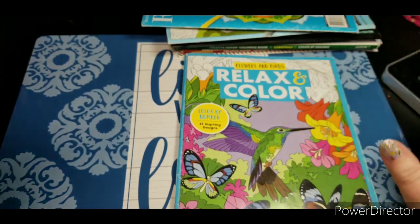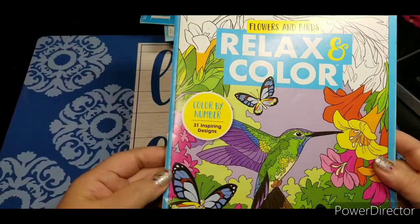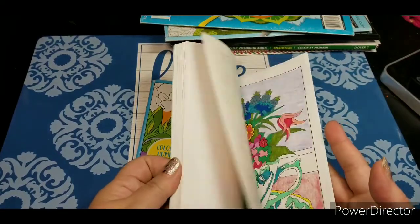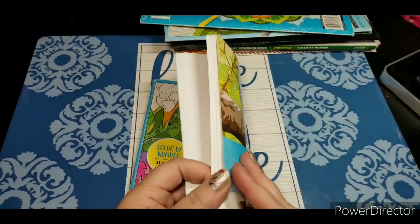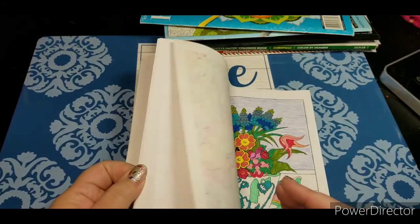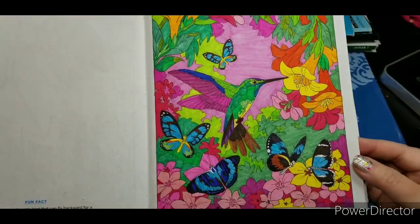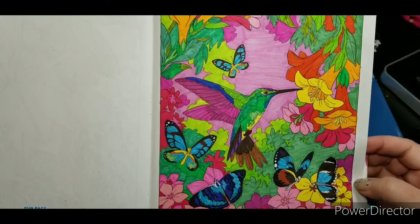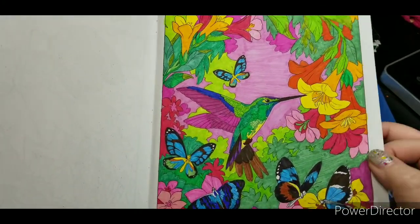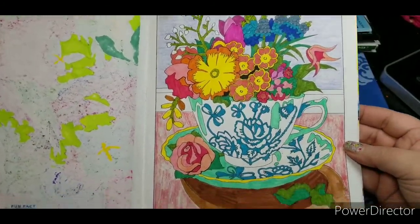Like I said, I started this video and I'm restarting it actually like 24 hours later. Okay, these are from Centennial Activity, the Flowers and Birds Relaxing Color. I did 2, and I'm pretty much working if there's something seasonal I want to do. Otherwise, I just kind of go in order. So I didn't find any winter seasonal in Flowers and Birds, but I did this one, which is a beautiful hummingbird with all those bright colors. And I did this one of the flowers in the teapot.